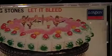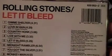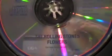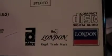This one, Beggar's Banquet, Let It Bleed, Flowers, with the blue and red West German label, also has the APCO label, and Between the Buttons. Just a few of the complete set that I have.